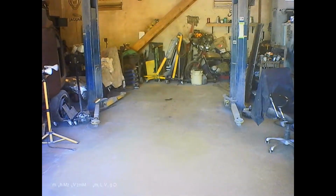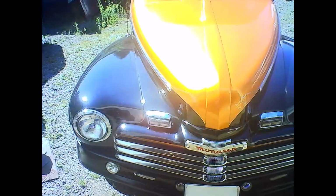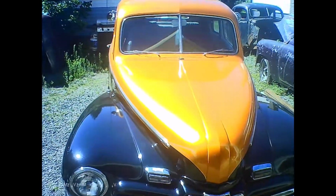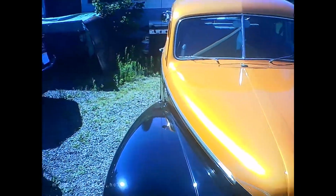Oh, look at that giant hole. You know what that means. Time to fill it up again. So, this is done. So, this has got to go. I'm going to take it for a quick test ride just around the block, make sure everything's good.